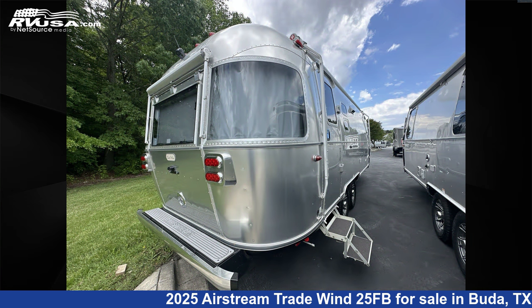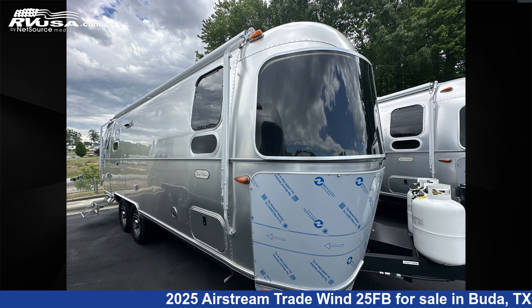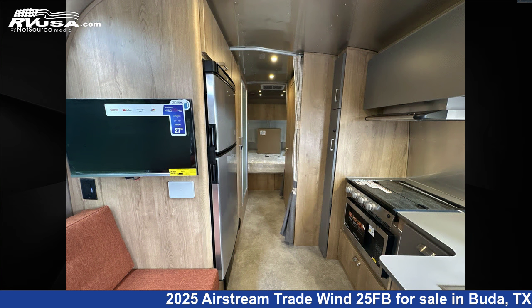This used Airstream is 26 feet 0 inches in length and features sleeps 4 and 39 gallons fresh water capacity. The floor plan layout of this travel trailer features front bedroom.